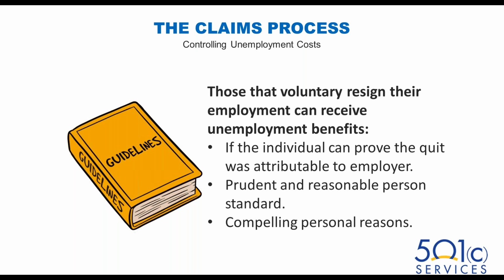Really quick, to wrap this up, regarding individuals who voluntarily resign their employment, this is one of the biggest questions I get. Often they're like, Tammy, they can't file for unemployment benefits, they quit. And really it's all in the terminology. Anyone can file for unemployment benefits. Anyone can file an unemployment claim.